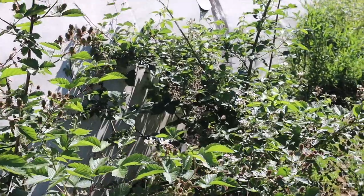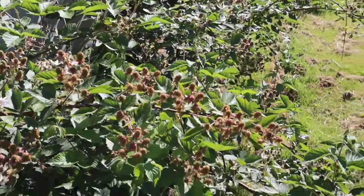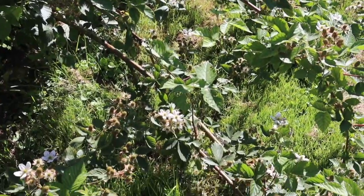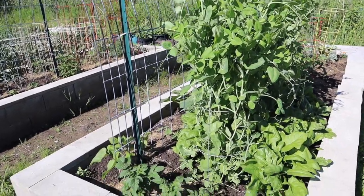There's going to be a bumper crop of blackberries again this year. I'm going to have to start looking for blackberry recipes already. Now let's check out the vegetable garden. We'll start over here in bed number 4.